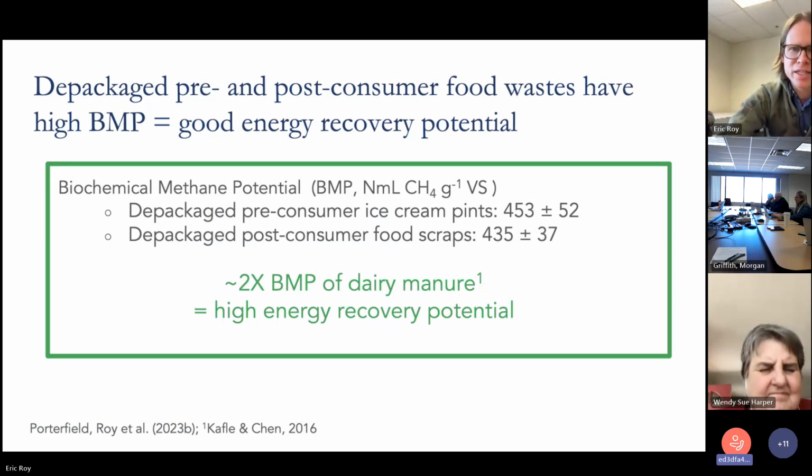And so just to summarize, the depackaged ice cream pints and the depackaged post-consumer food scraps had relatively high energy recovery potential. These numbers were very similar to what we would expect from these types of materials if you take packaging out of the equation. So we weren't seeing any clear evidence here that these are fundamentally different from what we would expect from ice cream or food scraps in a digester generally.